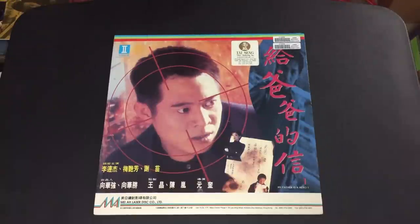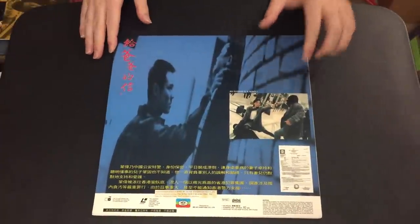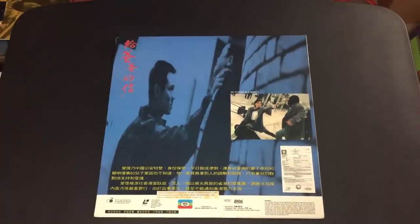Pretty nice cover artwork, I have to say, even though it's in the photo montage style that was and still in a lot of ways kind of is very popular in the Eastern markets. Again, there's the Taiseng sticker on there. Let me show you the back. Again, pretty nice, and you get the export certificate there. I don't know why, I guess that was maybe some legality they had to do, but I really like that for some reason. It does have PCM, I believe, again, I believe it's mono. It is bilingual, so I believe this does have the English subtitles, probably some Chinese ones as well.